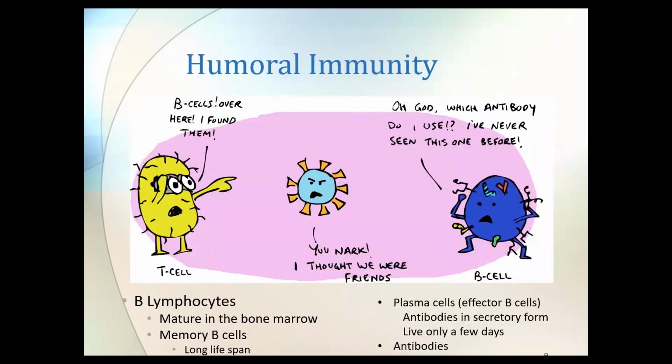So we'll start with humoral immunity. This is named because it involves substances found in the humors or body fluids. It's kind of a historical term where before modern medicine, people thought disease was caused by an imbalance in the humors, like you had different body fluids that meant different things and you had to balance them out. So some historical background on why it is called such.